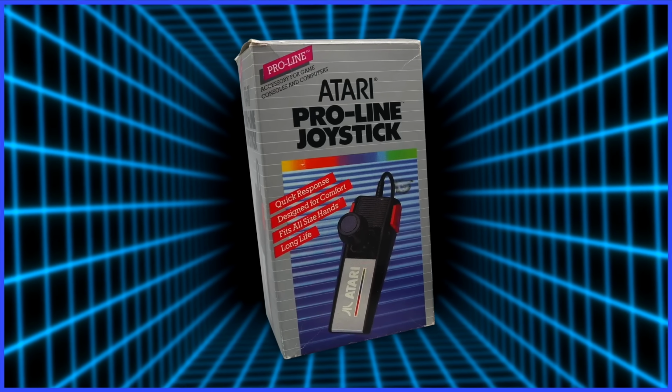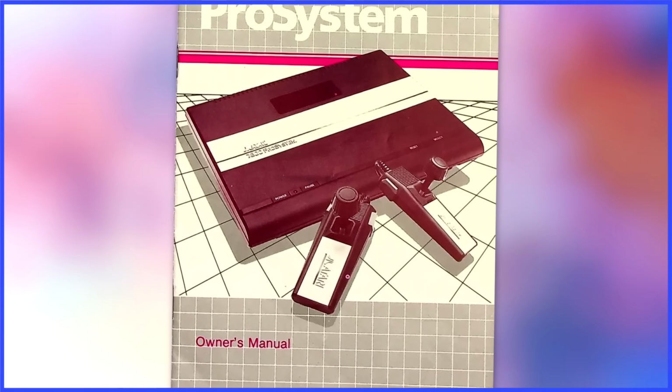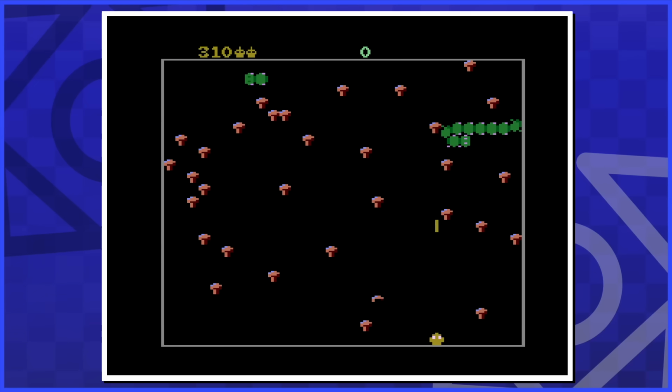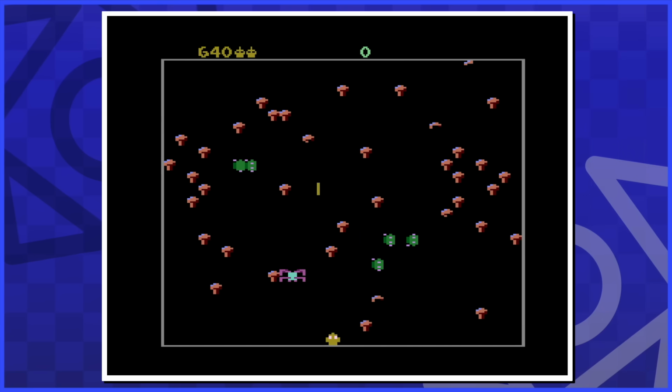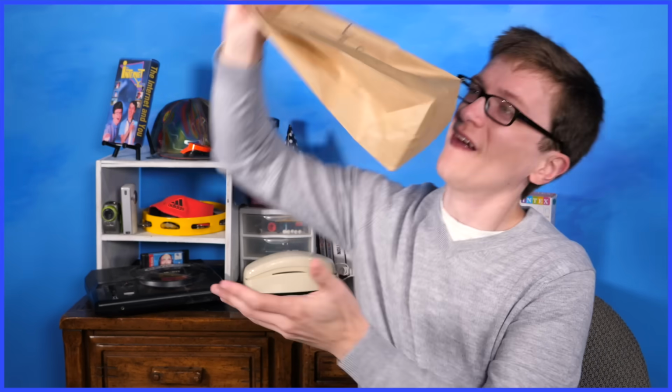This was dubbed the Atari ProLine joystick. To be fair, I've seen my plumber use one of these. Now, the system itself was called the Pro System. That's like calling me somebody who thinks that makes sense. I guess Atari was trying to stick out amongst the competition by asserting they're the ones for those serious about their purchases. I mean, which one would you buy?